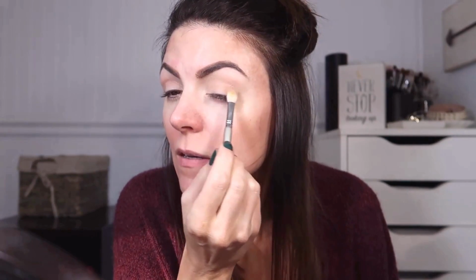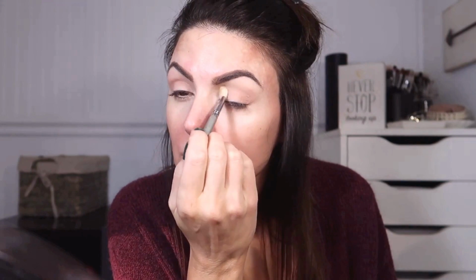And let's see here. I think I'm going to use this one first to start off with. This is Kid. It's a little bit darker than the one I just used, but I'm just going to take that on the outer corner and then a little bit on the inner corner. And just layering those shades. So just starting off with a lighter shade and then getting a little bit darker as I go. And that'll transition everything really nicely.